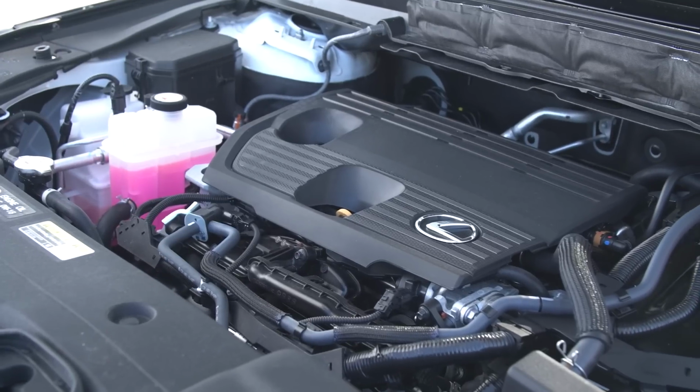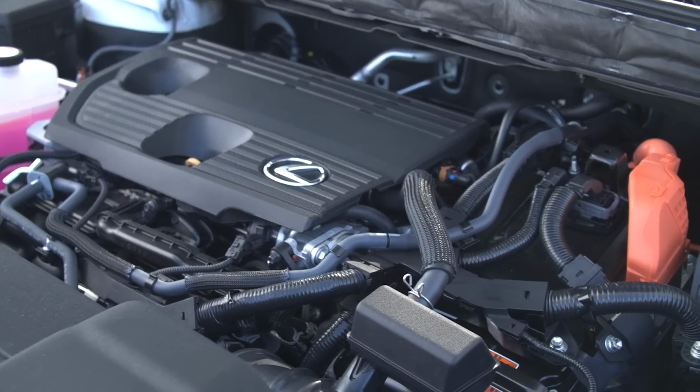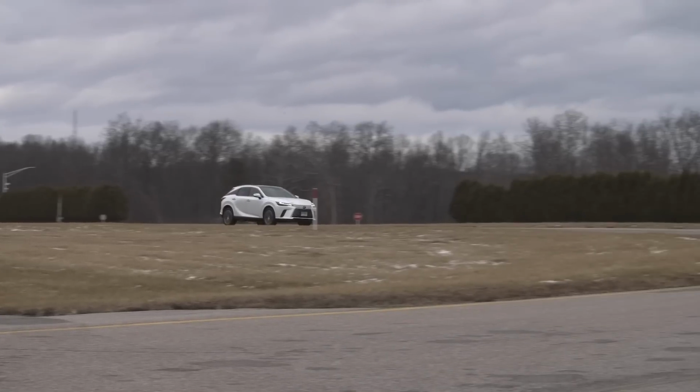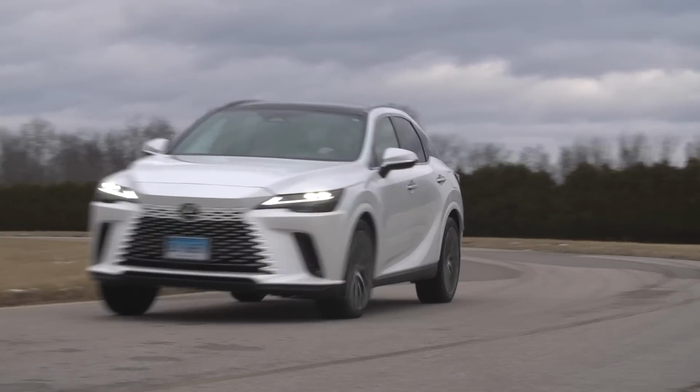Our Premium Plus model has the 2.5-liter 4-cylinder hybrid engine hooked up to a continuously variable transmission, producing 246 horsepower. And the numbers that most people are interested in when it comes to hybrids: the EPA is estimating that this combination will deliver around 37 miles per gallon in the city and 34 miles per gallon on the highway.